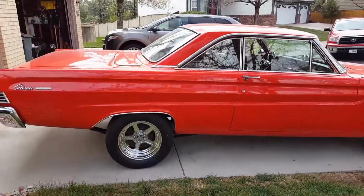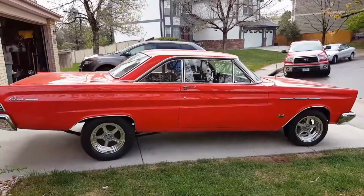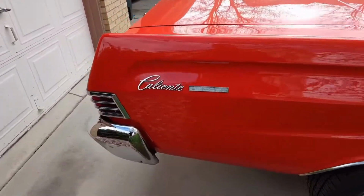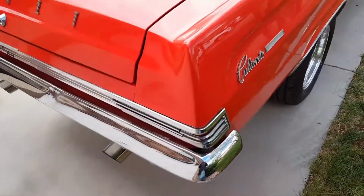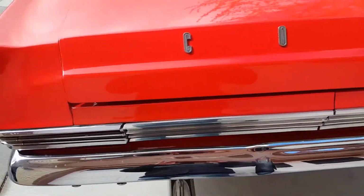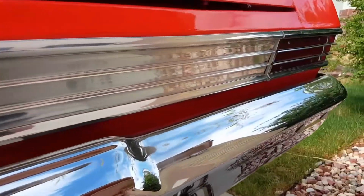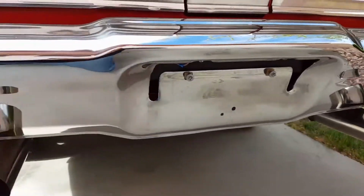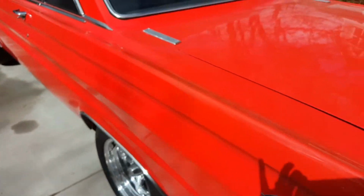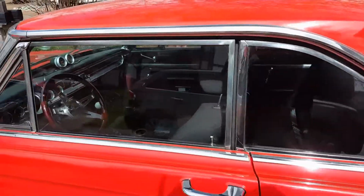Back up, see this side of the car. Sorry about the tree or the bush. Nice little Caliente. Take some good footage. She's on her way to Florida.